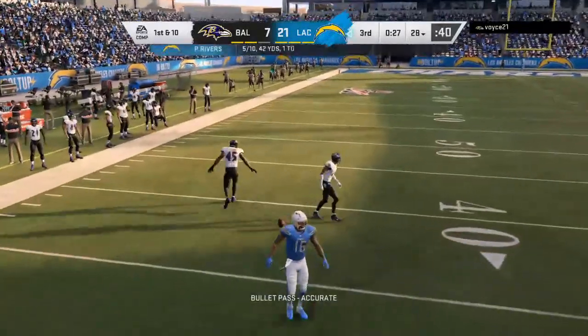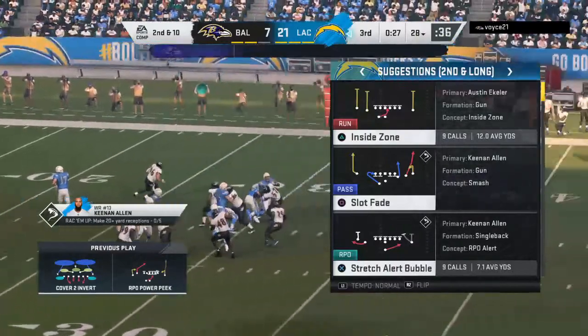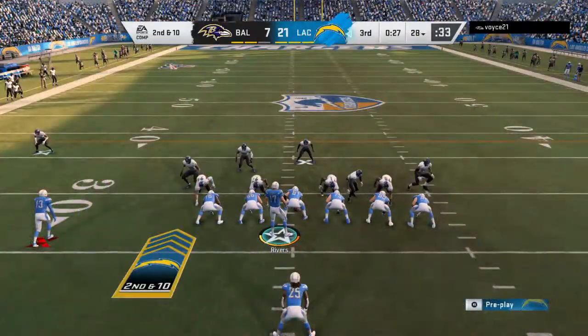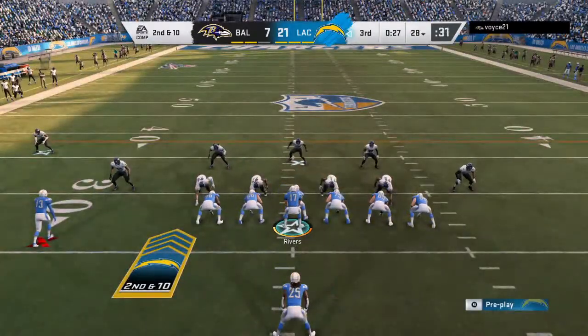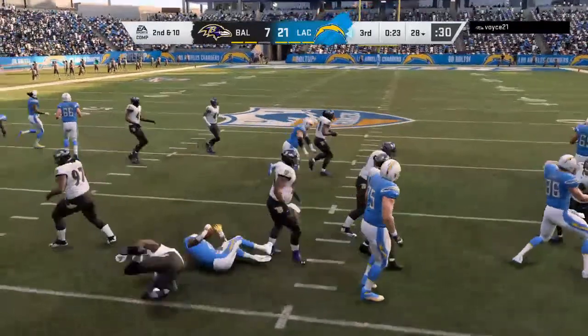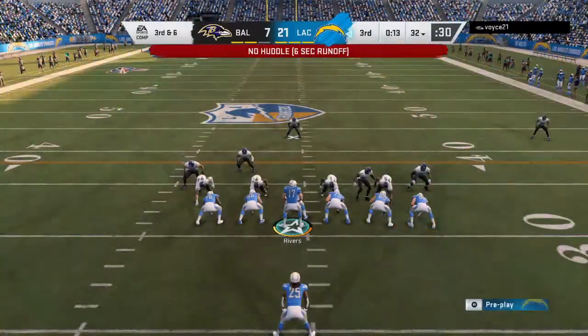Now a fake on the give here as they try the run-pass option. And that's one he's got to be happy to have back. There wasn't a hole open in the zone. You'd have to think on early downs like that first down there, need to be a little bit more careful. Yeah, fortunately for him, got a couple more downs to play with. And he'll get about 4 across the 30 to the 32.